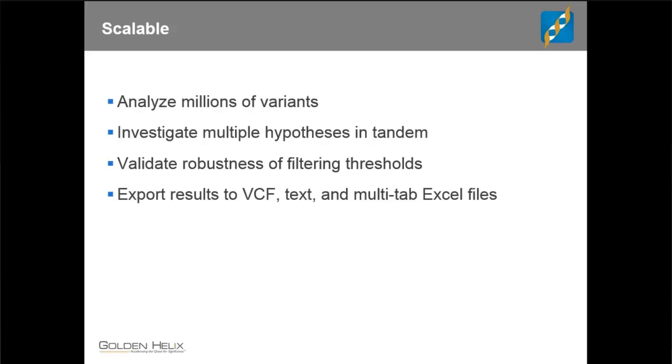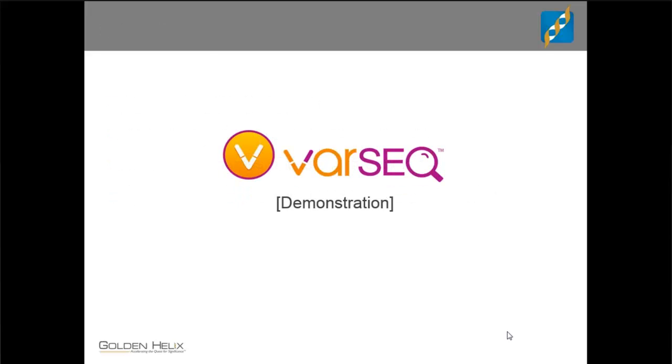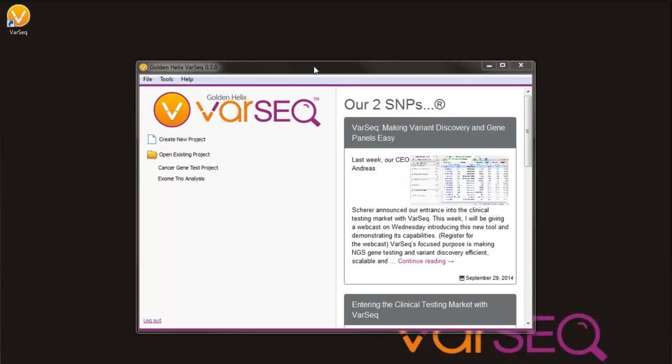And finally, I mentioned that we have all these great abilities to export. You can export your full annotated tables to VCF. You can choose to export them to text files. We have Excel export. But as we start to scale to looking at multiple hypotheses, you can actually open up multiple tables. Each of those tables, or tabs really, allows you to have different intermediate results investigated, and then you can dump all of that out at once. So let's go ahead and see what that looks like in the demonstration of how VarSeq scales.